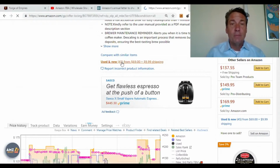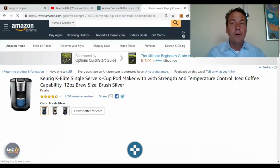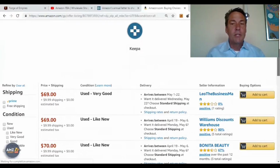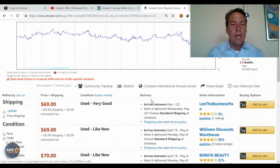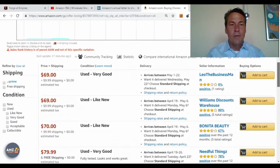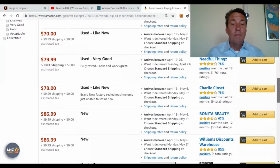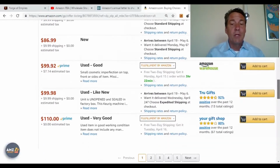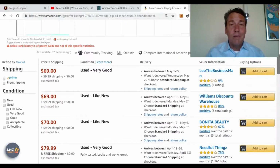We click on this right here, and it brings up all 45 of the different sellers that are selling that item. So we can see right here, oh, let's pull it down again. We can see right here that Leo, the businessman, is selling it for $69. Used, very good. Williams Discount Warehouse, $69 used, like new. So you can see all the different people right here, and they're the ones that are at the top of the list, but they're not actually the ones that are getting the sale. Because if you remember, the one that's getting the sale is somebody called OTL, and I don't even see them on the front page. Now, there's a reason for that.